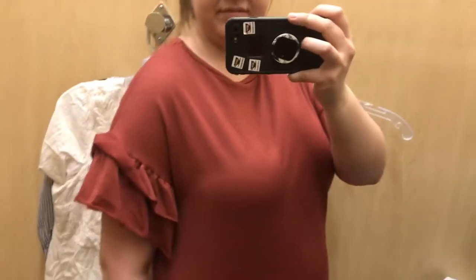Now this one was a dress, but I don't know. I don't like short dresses. And it had pockets. I thought the sleeves and the detailing on there were so cute, but I can't wear a dress that is going to show my butt if I scooch over.